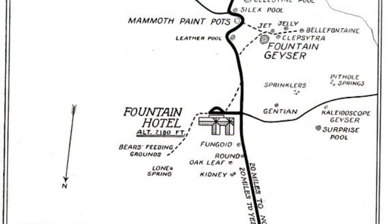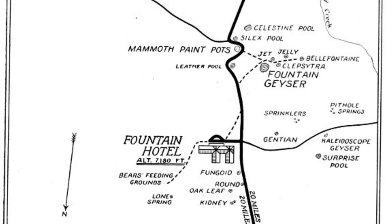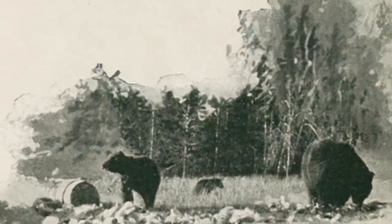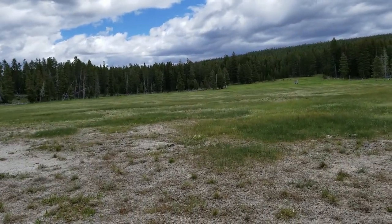And if this is the same as the Lake Hotel, it would have been a big hotel, and it's facing the right direction, and we're just right off the road. We trash out behind the hotel and feed the grizzlies, and that would have been that area back in there to entertain the guests.